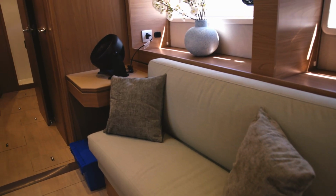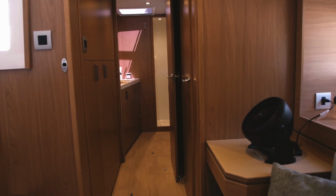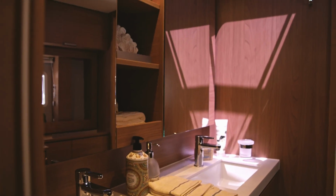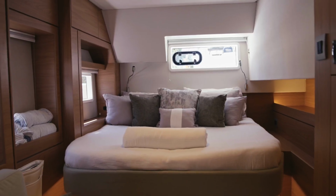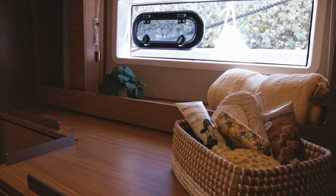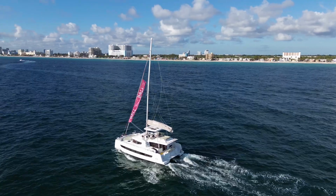This would be the main cabin. You have a separate head to the shower, so they're not in the same compartment. Yes, which makes it nice. So have a look at that bed, the beautiful side access to it. There's lots of storage, hanging closets, drawers. This boat is built much lighter, so it's going to sail better.